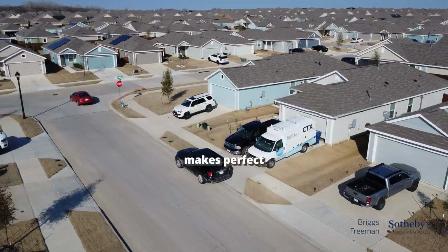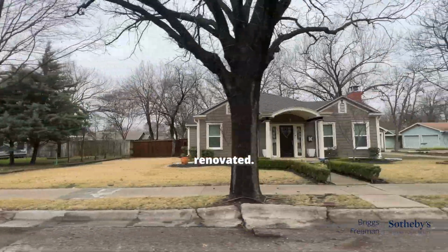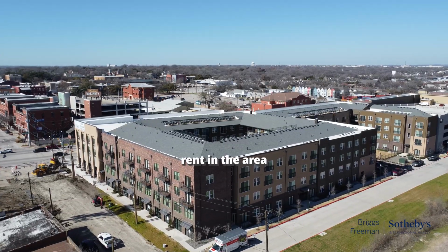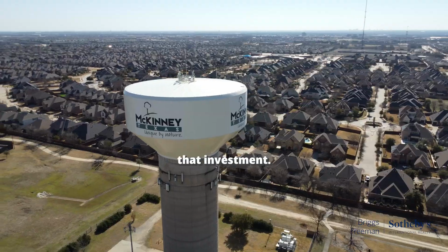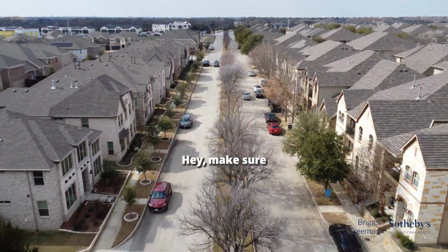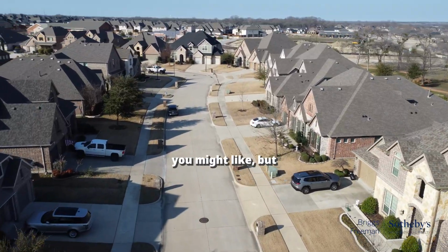Maybe a new home makes perfect sense for you, maybe an older home, perhaps something renovated. Maybe you're trying to just rent in the area to learn the area a bit more before you make that investment. Hey, make sure you reach out. That could be me. It could be any other professional you might like.